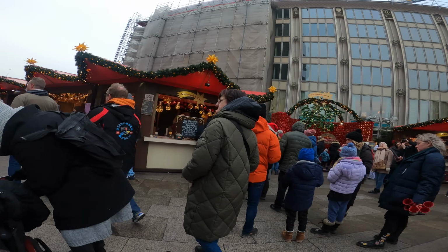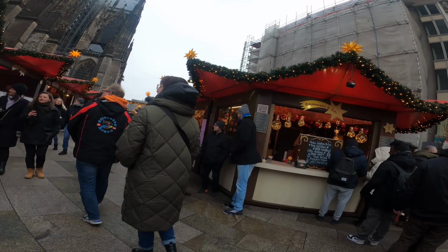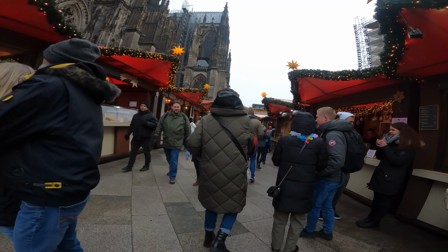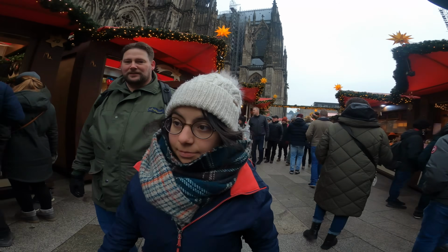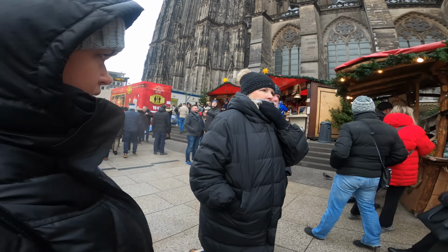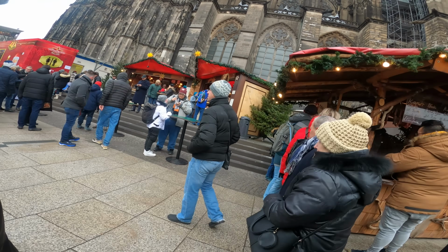This market's packed. This is easily the busiest one that we've seen so far. I think we need to go here. I just see that it says original fondue.